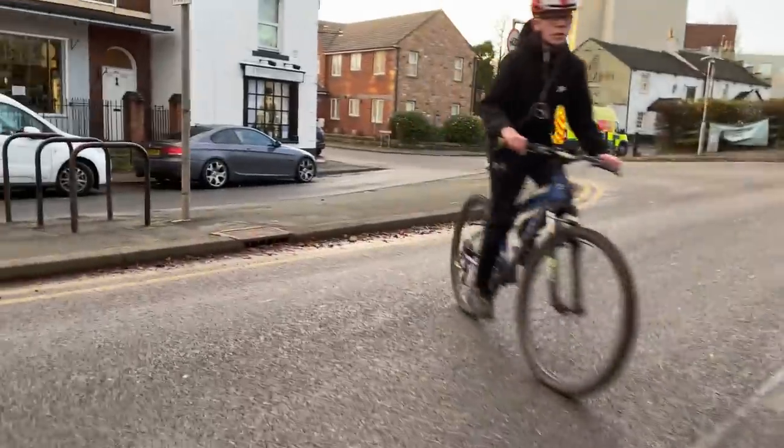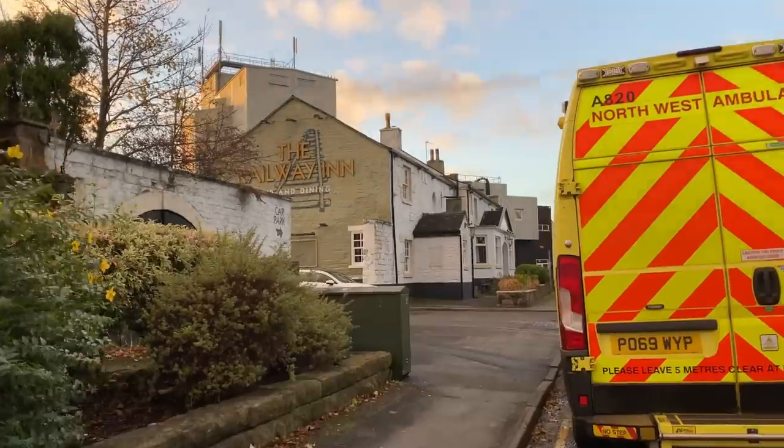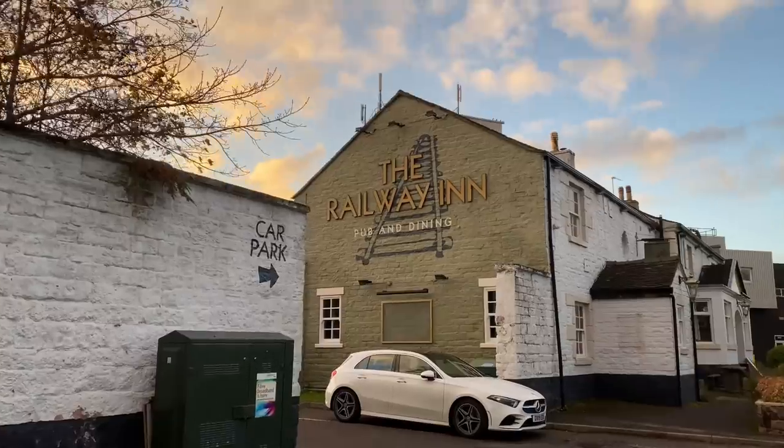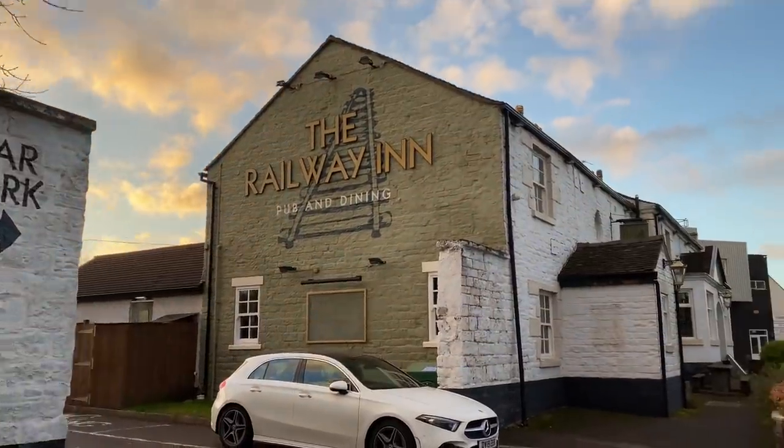Excuse me. I need to get to the pub. I'm sorry. This one's got an ambulance outside. I don't know if that's a good sign or not. But I like the sign on the edge of the building. Right, how do we get in?